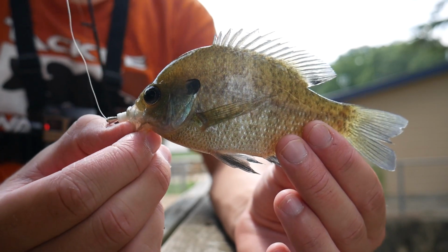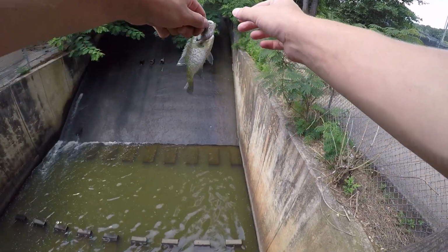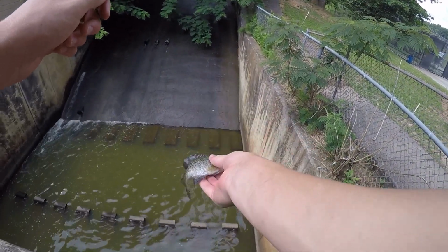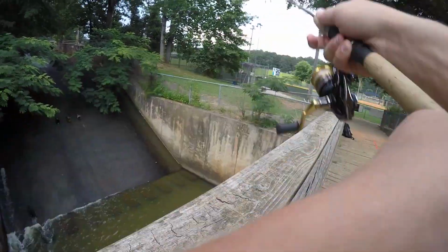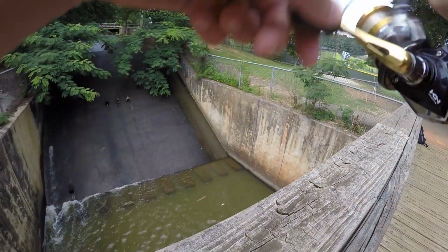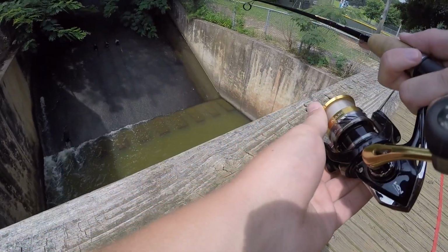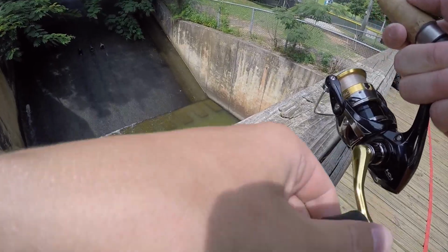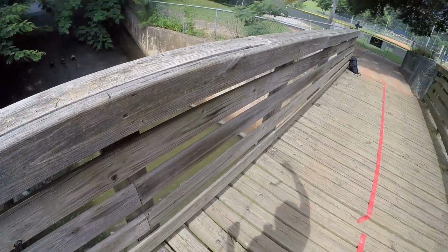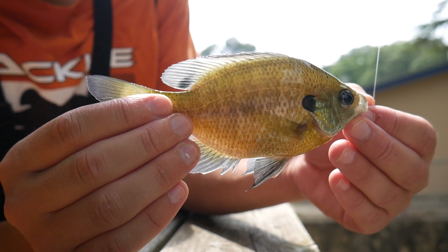I had that one tiny one a second ago that I kind of flung up, but it's a nice little bluegill. Anyway, let me let this little guy go. He might just flop off the hook. Yeah, there we go. That's the biggest one yet, I think. You got one. Oh, that was kind of one of the first times I cast it over there. Got him. Ooh, this is a better one. This is a lot better one. Well, not a lot better, but he's a good bit bigger. Definitely bigger than the last one we caught.